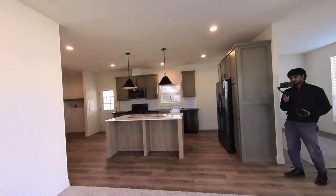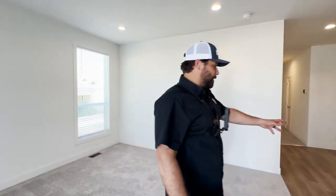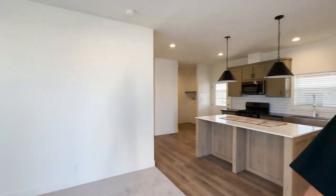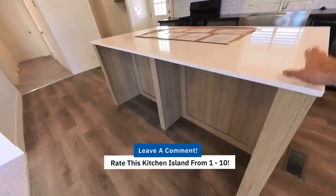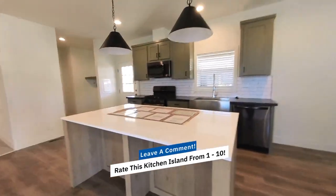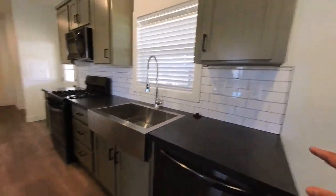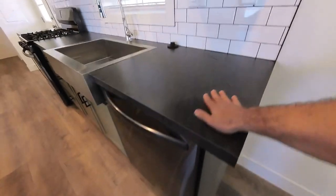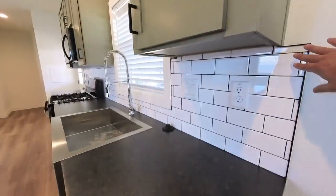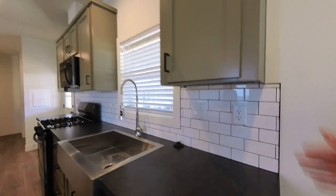I love the two-tone cabinets right here. We have the olive green, and then over here is more of an oak. And check this out. I mean, you have the breakfast bar. You can fit 3 bar stools right there. You have quartz countertops. And over here, these are high quality laminate countertops. They even have texture. This nice white tile full backsplash goes all the way to the cabinets.